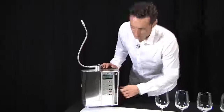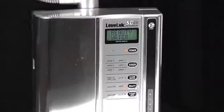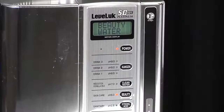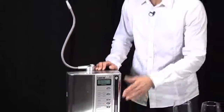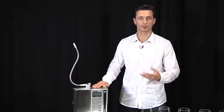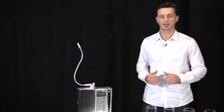We have a unique function, our beauty water. This is between 5.5 and 6.0, the top 10 layers of your skin. The entire cosmetic industry, a billion-dollar industry, is using toned water and adding fragrance to it and charging from $10 to $100 for these toners. You can make as much as you want right here out of the Kangen machine by adding your own fragrance. They come in these nice little bottles that you can carry around. It tonifies the skin, tightens and softens it, and makes us look a little younger.